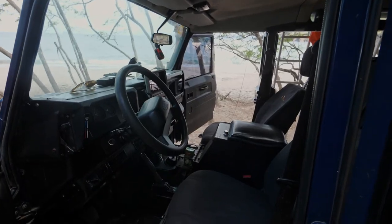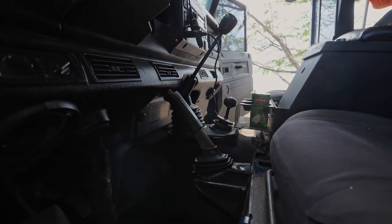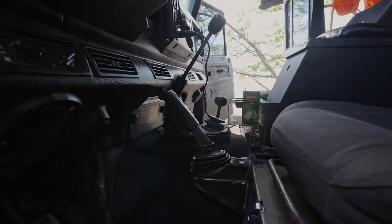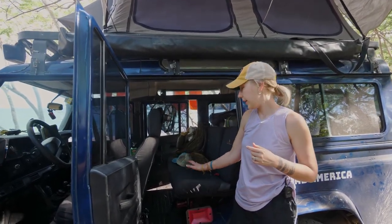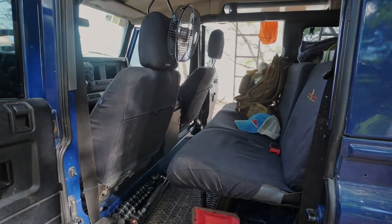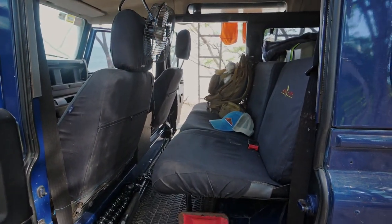Another cool thing about this vehicle is that they provided a center console lockbox, and it's huge. So we've been able to lock up camera gear, money, and any other essentials that we have. It's been very convenient and very nice to have the lockbox in the center console. So what we ended up doing is putting Caroline on the single side of this bench seat, which allowed us to use the rest of the seat for storage as well.